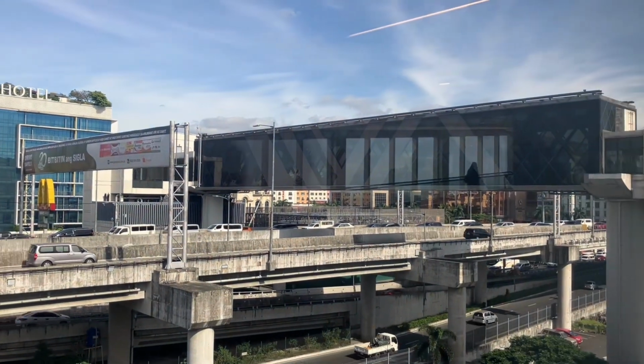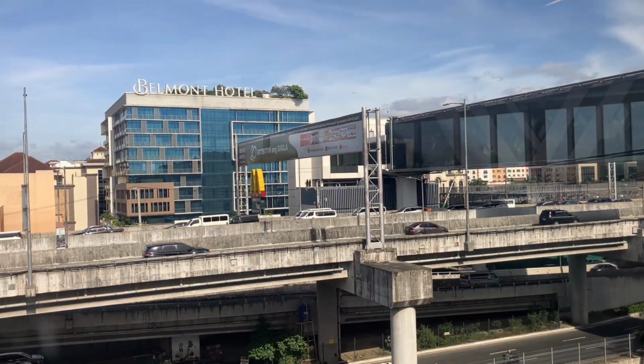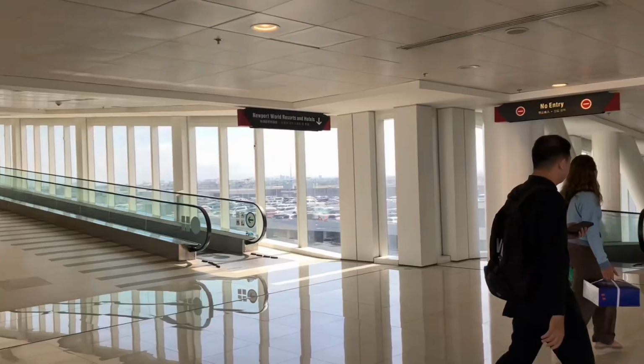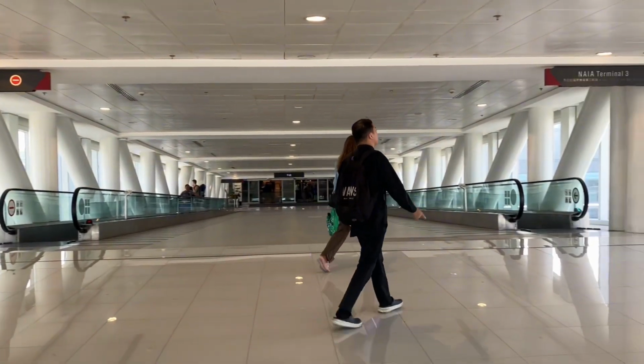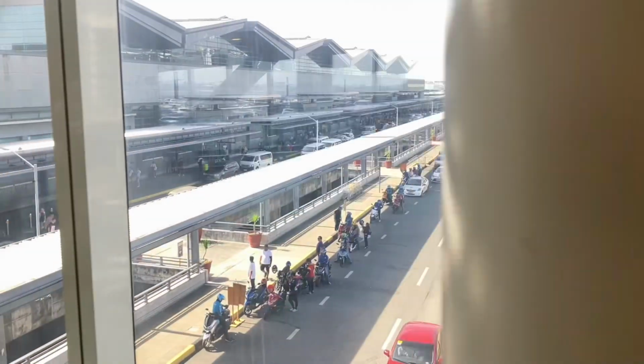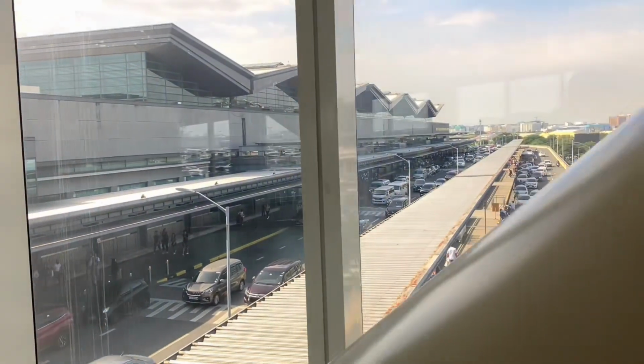That's the southbound. So again, the hotels in Newport City are the Newport Hotel Resort, Hotel Okura, Marriott, Hilton, Holiday Inn. Okay. If you are checked in there, it's just in front of Terminal 3. Or if you plan to go to Terminal 3, you can pin your bookings there and just go to this link bridge going to Terminal 3. You will have access to the arrival or even to the departure hall.